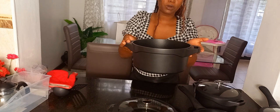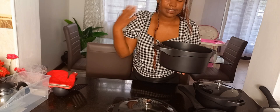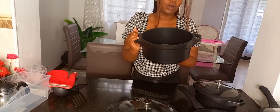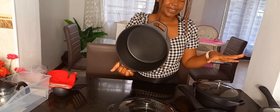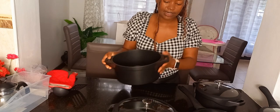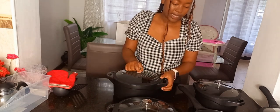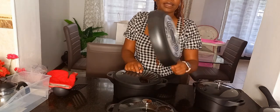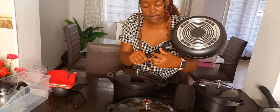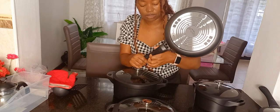So this is the biggest pot. Definitely if you're looking for a bigger size pot, this is not the set for you. It's just a normal family set, right? So this is enough for us. This is the biggest, and this big sufuria shares a lid with the pan. Oh my god, you guys, this is beautiful. Also, something else about these pots, they have this thing here. I don't know what it's called.